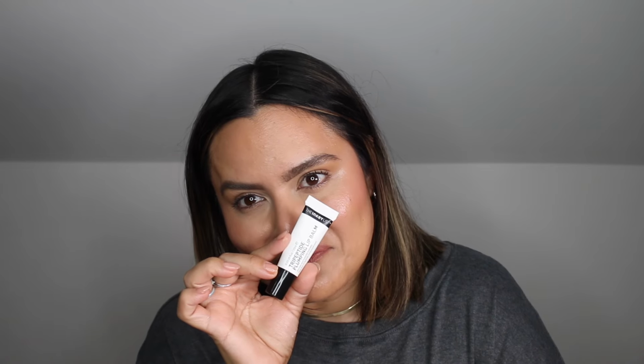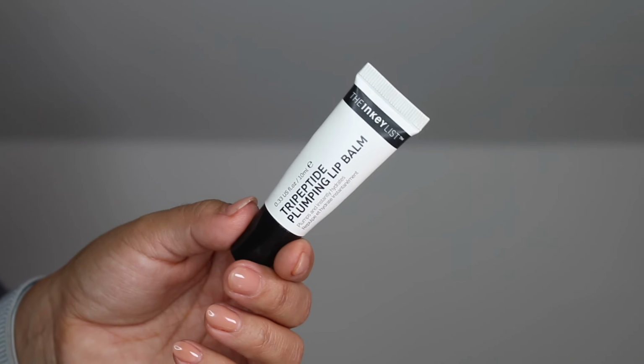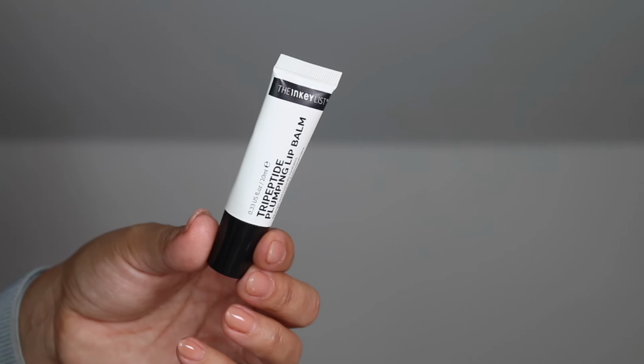Now let me show you something that just did not work out for me, but I still emptied it. It is the Inkey List Tri-Peptide Plumping Lip Balm. This was marketed as plumping for the lips, and I don't think it did that at all. And it had a weird smell to it as well. It is definitely affordable. I put this on my bedstand, and I would use this when I was in bed and I could not smell this because I was hopefully asleep.